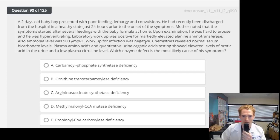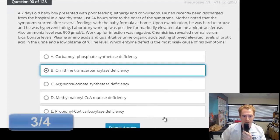Okay, workup for infection was negative. Chemistries revealed normal serum bicarbonate, plasma amino acids, and quantitative urine organic acids. Testing showed normal levels of orotic acid in the urine and low plasma citrulline. So I think this is ornithine transcarbamylase deficiency, and it's in a baby boy. And so this is an X-linked disorder. Which enzyme defect is the most likely cause? So I believe ornithine transcarbamylase.